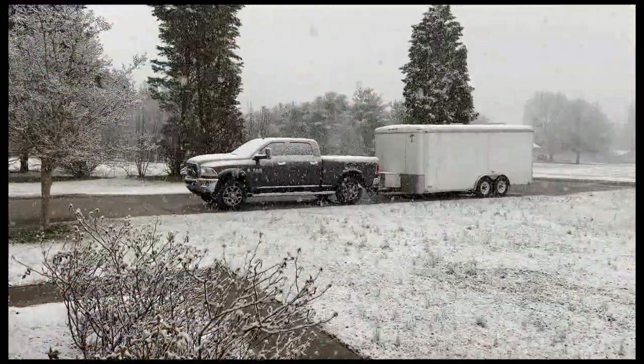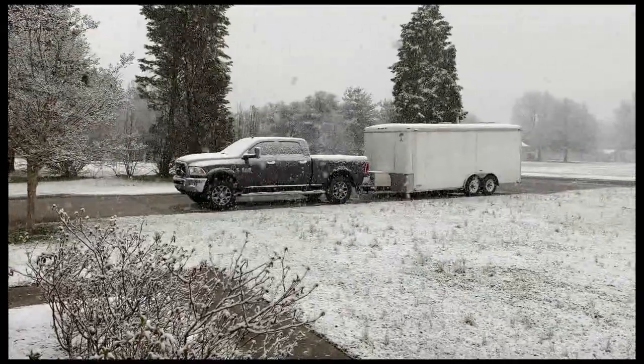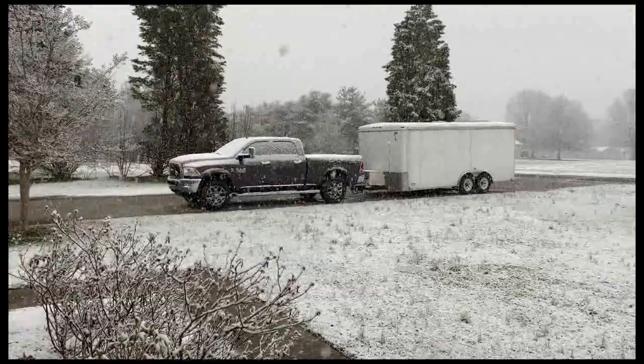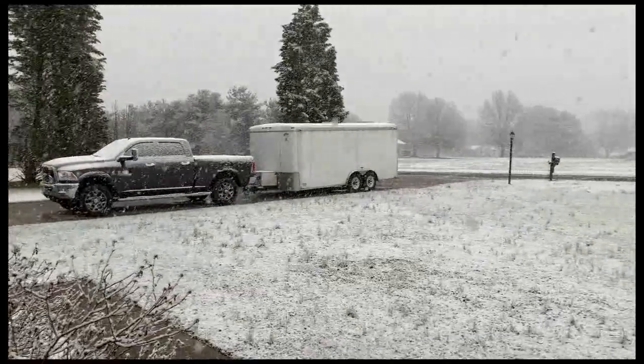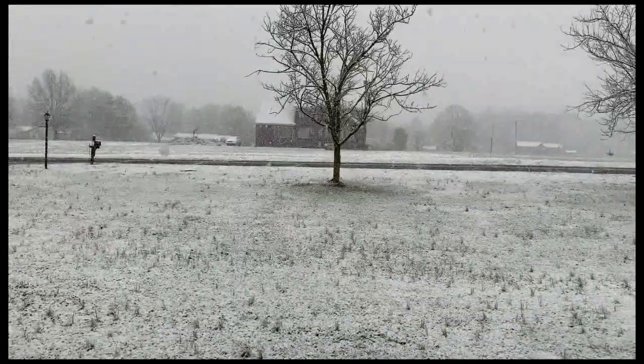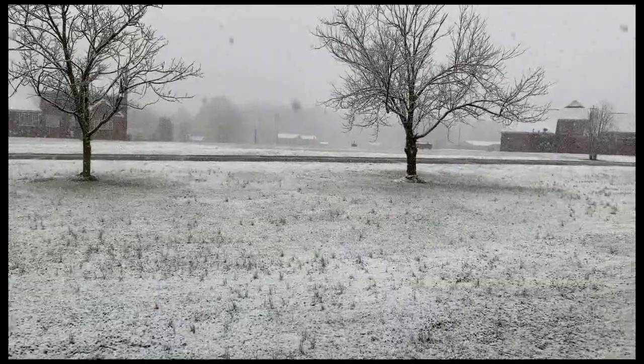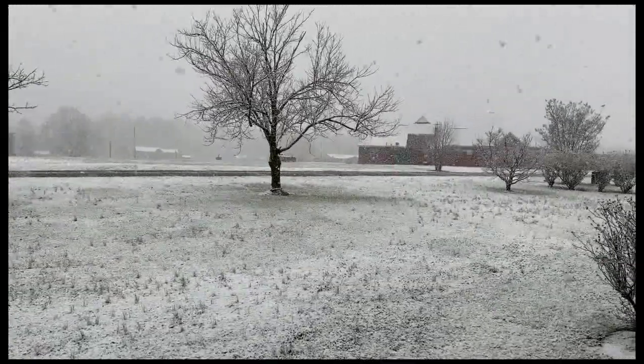It is coming down some big snowflakes here in Rangeville, Alabama. Some big ones. If it keeps this up, we will have some snow.